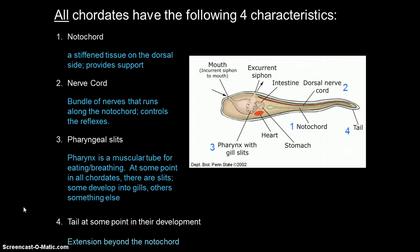The third characteristic is pharyngeal slits. Now, all chordates at some point in their development have pharyngeal slits. However, as different organisms develop, the pharyngeal slits can develop into different structures. So, for example, in some organisms, it will develop into gills. And in others, it will develop into an organ known as the pharynx. The pharynx is located right behind your mouth, but before your esophagus. And it's used for eating and breathing in all chordates.